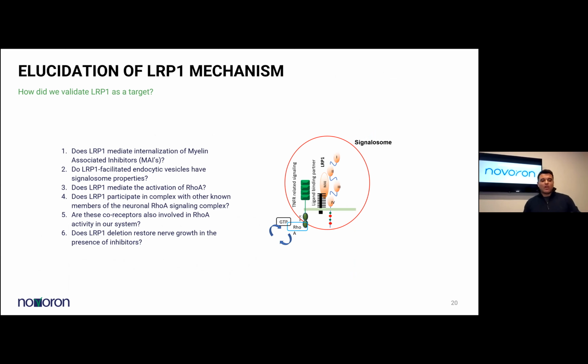So the whole idea is what makes LRP1 different. Other receptors had been found that were known to be involved, but nobody had been able to show that if you blocked one receptor, you could make nerves grow. Whereas we were showing that if you genetically silenced that receptor or blocked it, you could overcome the inhibition of a variety of molecules, which was super promising. And so the idea was, why? Why is this different?